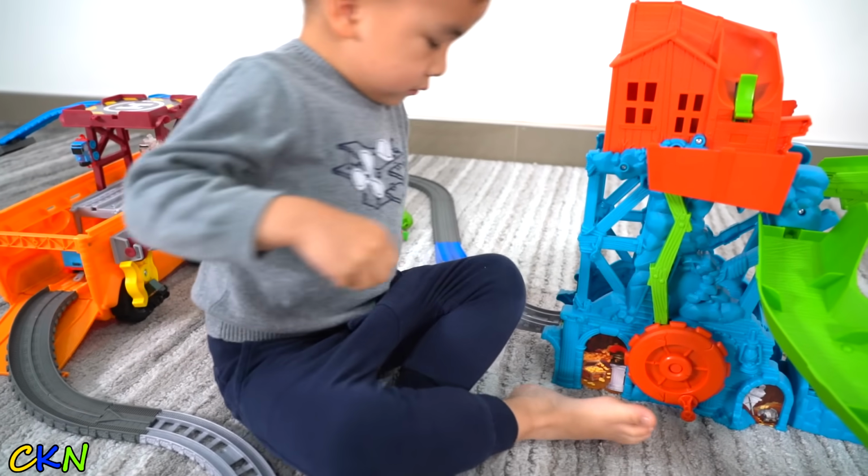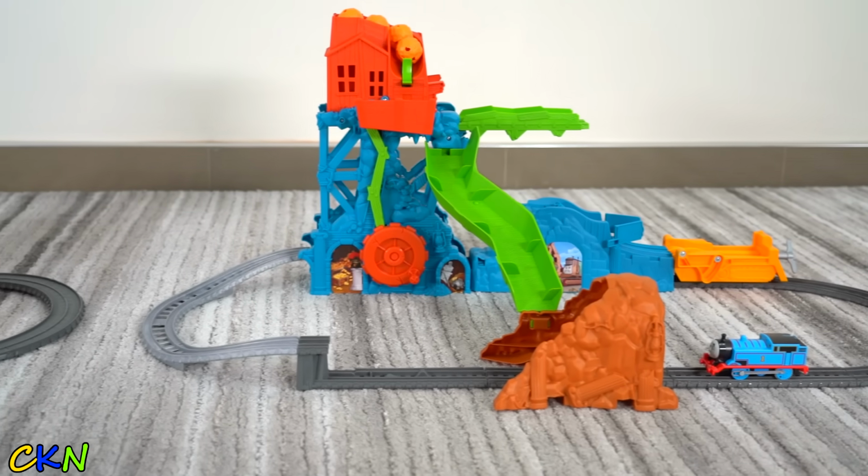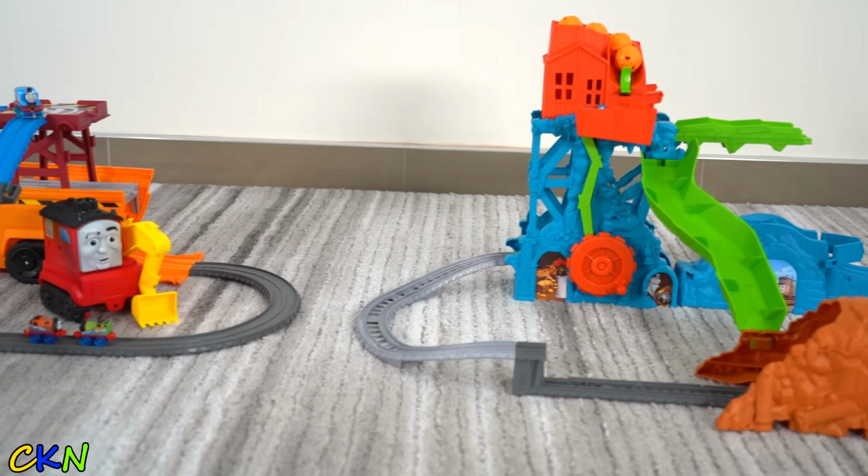You can connect the Super Cruiser to other Thomas and Friends train sets and expansion packs to build a bigger motorized railway.